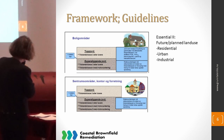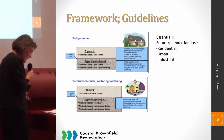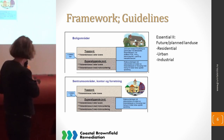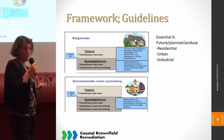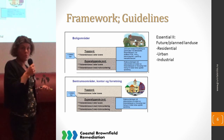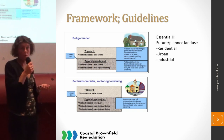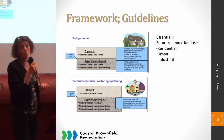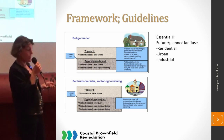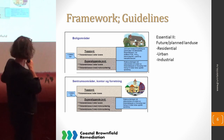Here, we were talking about land use. One also important thing here is that these classifications can also be reused on the site. So say if you have to dig up this class 3, maybe because you're making a parking basement or something, so you have a lot of masses containing class 3, then you can redeposit and reuse it in the area if you fulfill these conditions here.